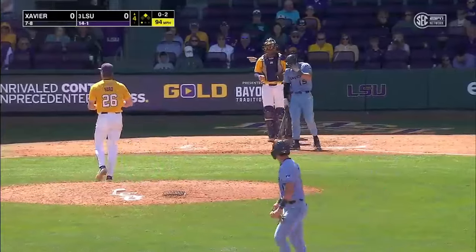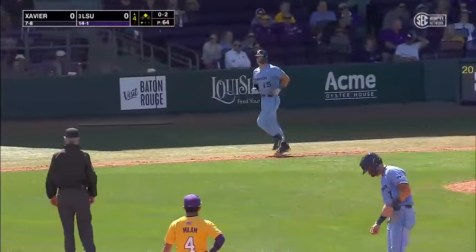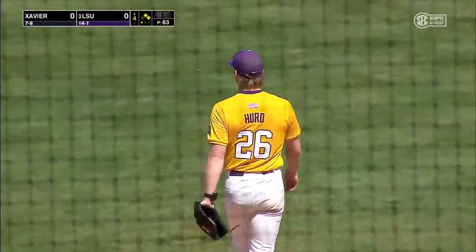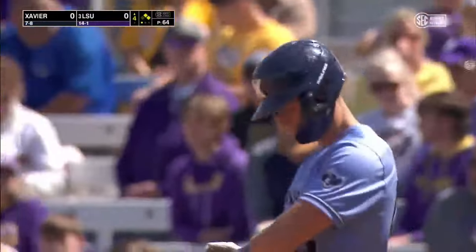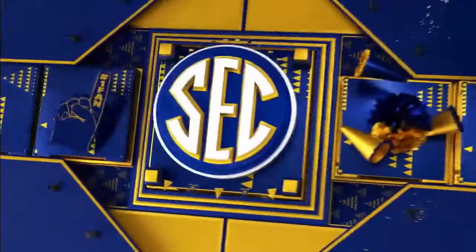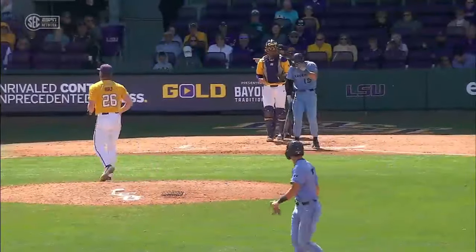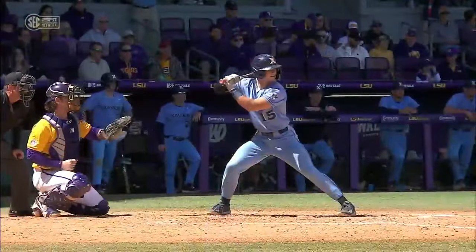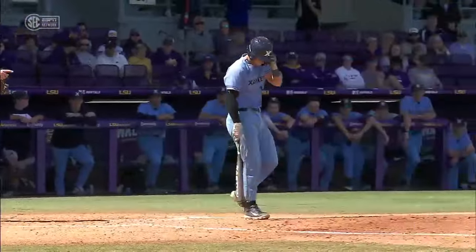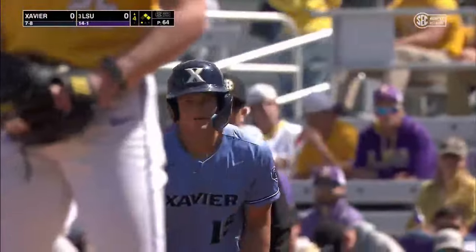Ooh, did that get him? They're going to say that clipped the helmet. That's an 0-2 pitch by Hurd. He was trying to throw the fastball up out of the zone to get Dupre to chase, but instead it gets away from him. Let's see where it gets him. I think it skips off the mask. Watch. Yeah, you can see the helmet move. It glazed the little flap, the helmet flap, and then went right into Dravinsky's glove.